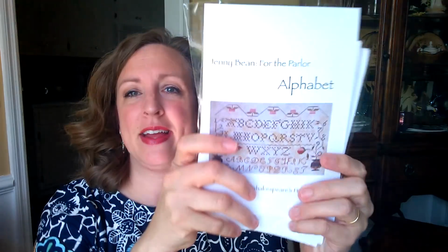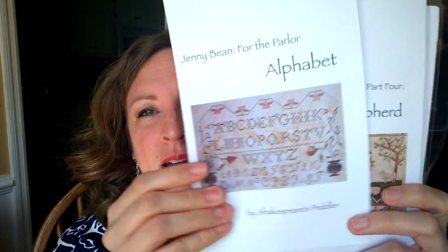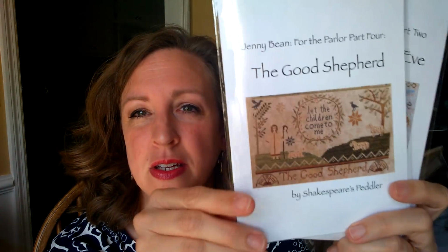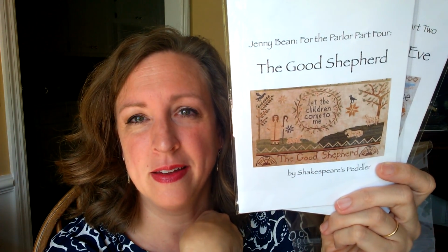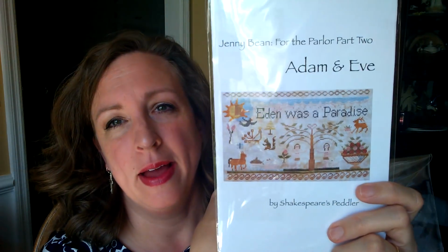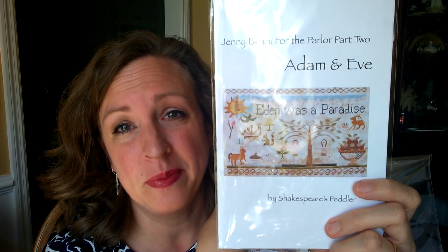It's a great design. The best thing I think about it is, this is the point I'm working on, you can break this up. Look at this. This is number 4. This is the one that she just finished. You don't have to stitch this as part of the Jenny Bean for the parlor. This would look great on its own. And it says, let the children come to me. And then this is number 2. Yeah, number 2. Adam and Eve. Love them. Love them.